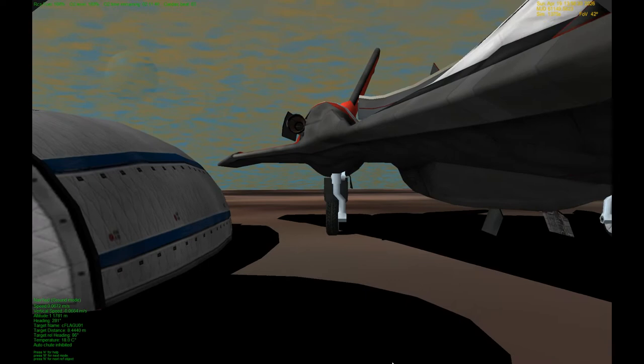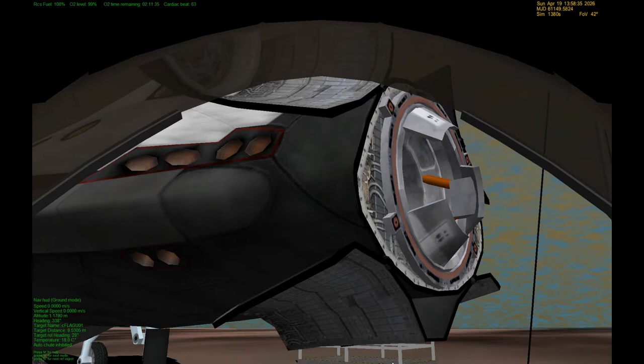Very strange that they made the control for rotate the same as roll. That's not how I would do it. I would say rotate as yaw anyway.